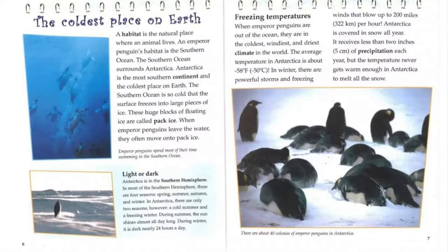Freezing temperatures. When emperor penguins are out of the ocean, they are in the coldest, windiest, and driest climate in the world. The average temperature in Antarctica is about negative 58 degrees Fahrenheit. That's negative 50 degrees Celsius.